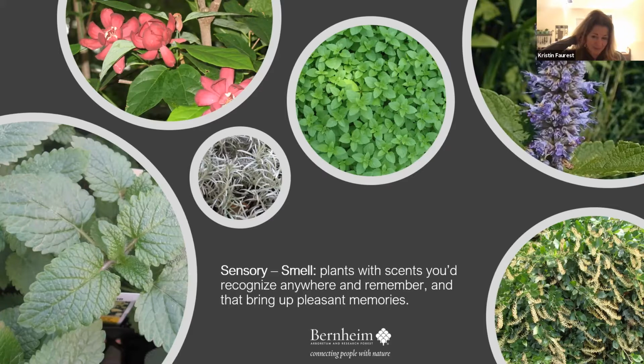And plants can have lots of different sensory experiences when it comes to smell. So they can be really sharp, they can be really soft and gentle, floral, all different kinds of notes. So this is a great place to explore smell. Next.